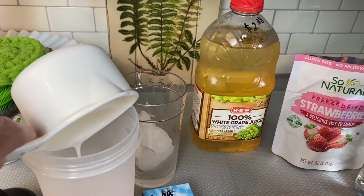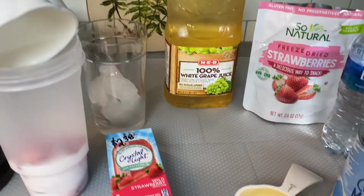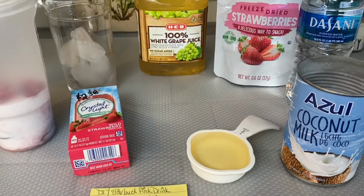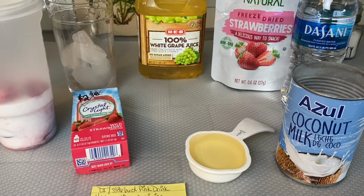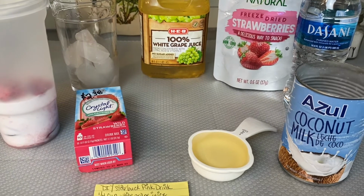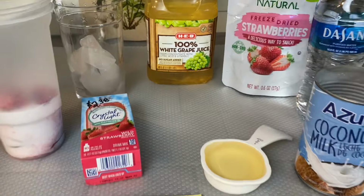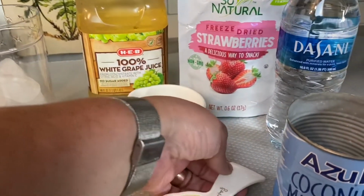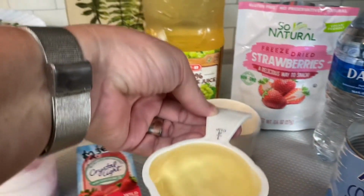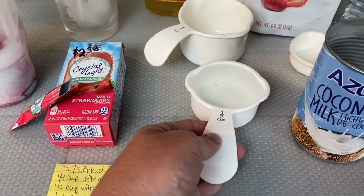I did stir the coconut milk before I put it in the cup, and it is cold coconut milk. I put the can in the fridge right about 2 hours ago. And the coconut milk did come from the Dollar Tree. So there's that. And let's pour in the white grape juice, half a cup of water.